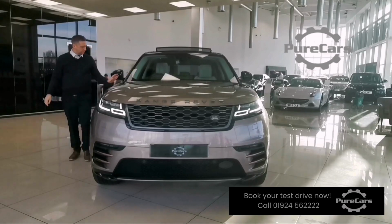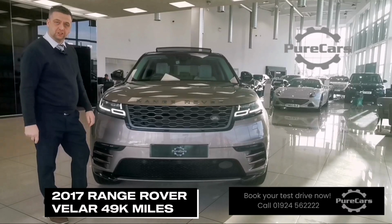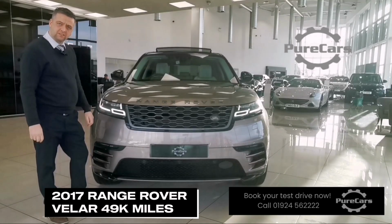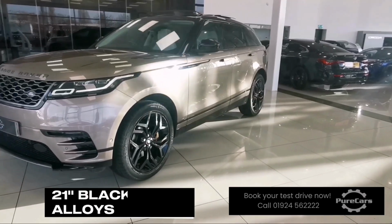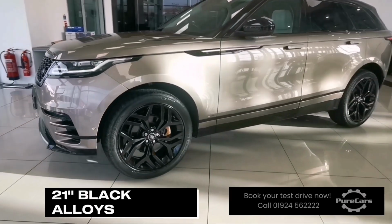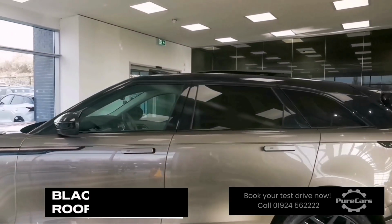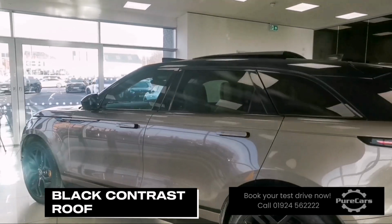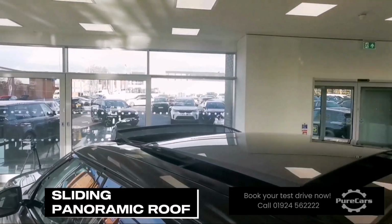Just arrived in stock this morning, this stunning Land Rover Velar R-Dynamic in Kaikora stone with 49,000 miles on and £4,000 worth of optional extras. Let's have a look. Starting off down the front here, we have these gorgeous black 21-inch alloy wheels. Got that Kaikora stone metallic paintwork with the black contrast roof and the sliding panoramic roof.